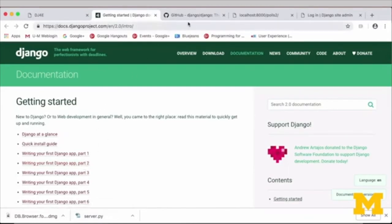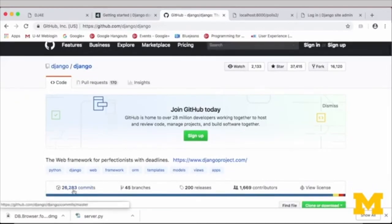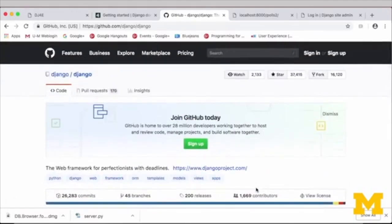So one of the things that you can do, because Django is really cool open source, is we're actually going to look at the source code to Django. Django is open source and has 26,000 different separate modifications, almost 1,700 contributors, and it's a lot of source code. It's probably a million lines of code. And so this is real enterprise software. It's very exciting stuff. And open source is really cool because we can look inside Django. Django is not a magical thing that we can't see, and we can learn from it and understand it.